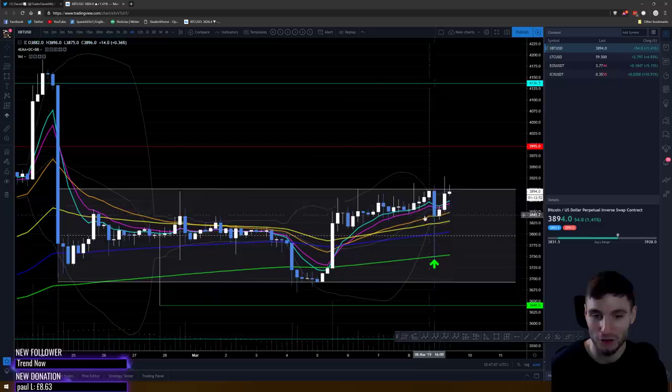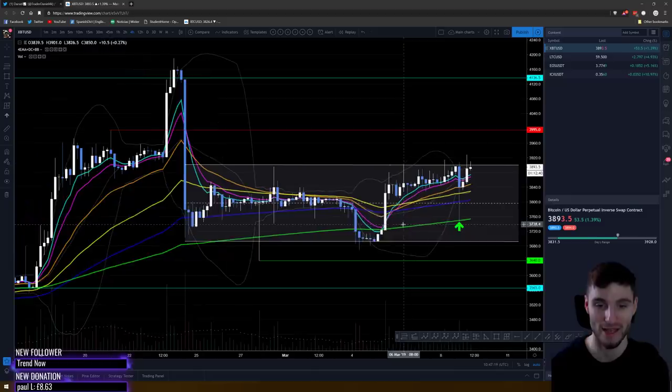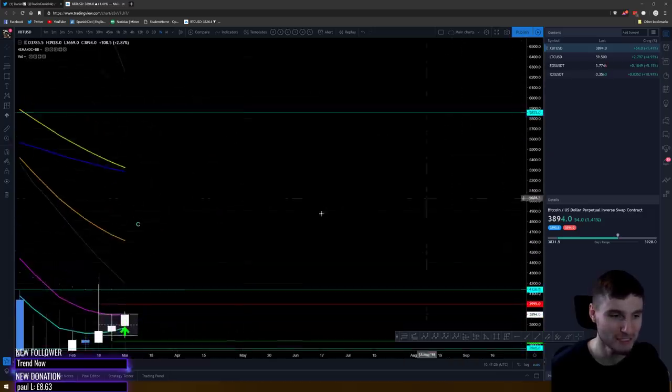If you were trying to long in this range, I'm pretty sure you would have got stopped out yesterday. And that just highlights, as I've been saying many times, this is a scalper's range. We love it. But probably not so much if you're getting stopped out all the time. And that's where you have to reevaluate and take your positions on longer time frames. Zoom out to the weekly where you can get some clear indication of where this is going.